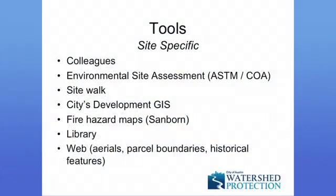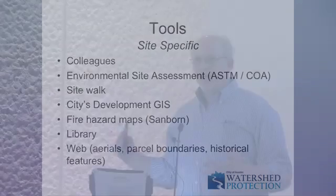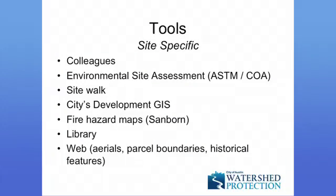If you're on Water Treatment Plant 4, it's kind of fun. It's always different. Site-specific stuff, we require environmental site assessments. Site walk, I'm amazed how many designers never go to the site. They think, I've got enough information in my pocket, I can just design it, and they have no idea what may have been missed. I mentioned earlier the development GIS.